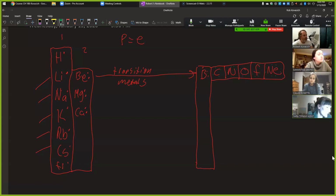And neon doesn't react. So no elements that have those 8 around the exterior chemically react. So everything below neon, none of those things react. And the helium above it also doesn't react because with helium it only needs 2.